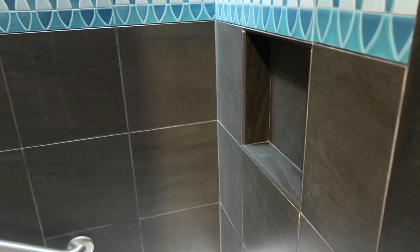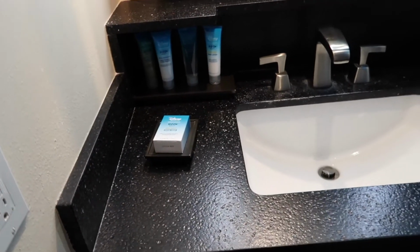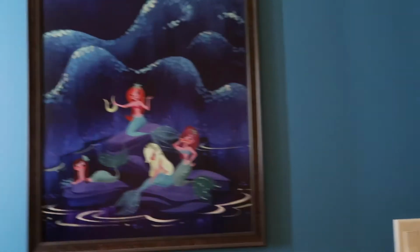That's already long. Yeah, and they don't have the pumps here either. I thought most of the resorts switched over to those shampoo pumps, but I guess not. Yeah. And then, oh yeah, still give you the little shampoo bottles, which I prefer, so that's nice. I'm taking them. But yeah, very large bathroom with some Neverland concept art, I guess. Looks like Neverland to me.